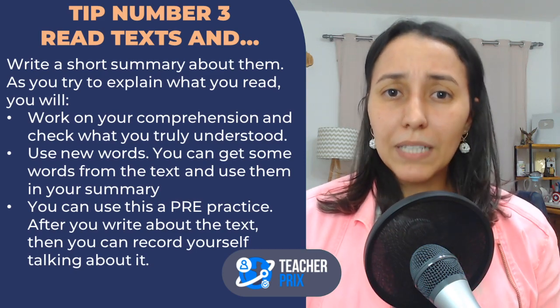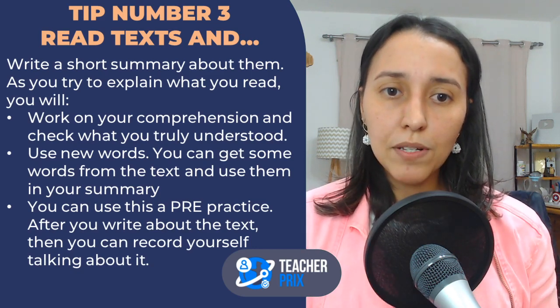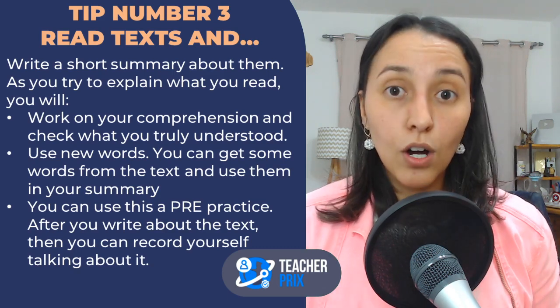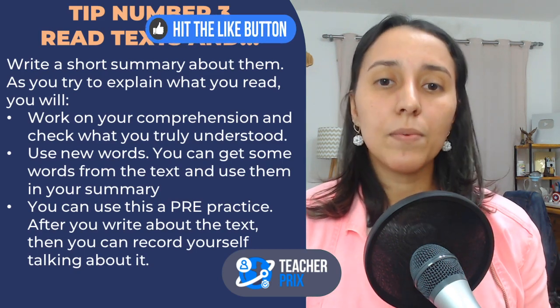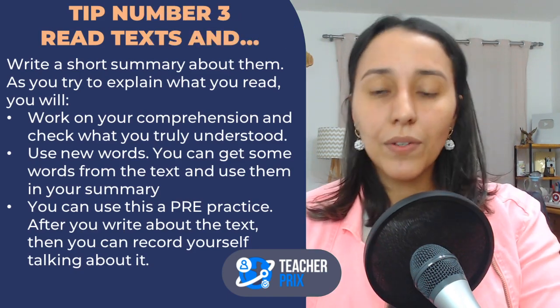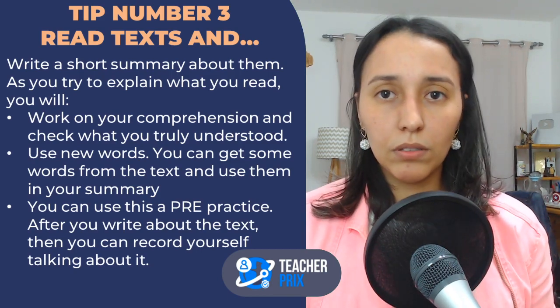Anyway, tip number three is similar to tip number one, but now we are going to focus on the people who like to read. Some people like to read, but don't have this practice, this habit of writing in English. So if you are that person, if you are always reading the news, you know, you have this habit of reading the news in the morning on the internet, or you have the habit of reading posts on the internet.